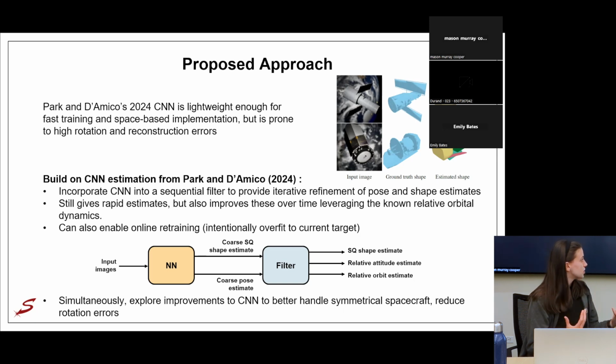So my proposed approach here is to incorporate the elements that we saw from both of those large categories of shape and pose estimation methods. Incorporate the rapid, pre-trained approach that Jeff has taken in his superquadrics work with the filtering and iterative refinement approach that we saw in some of the SLAM-based techniques.